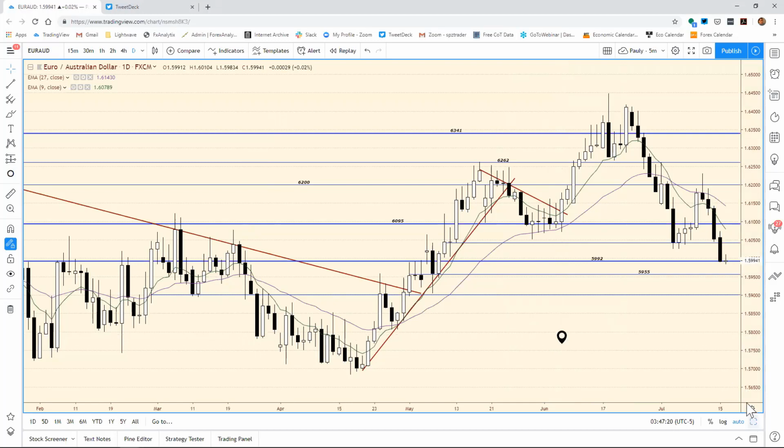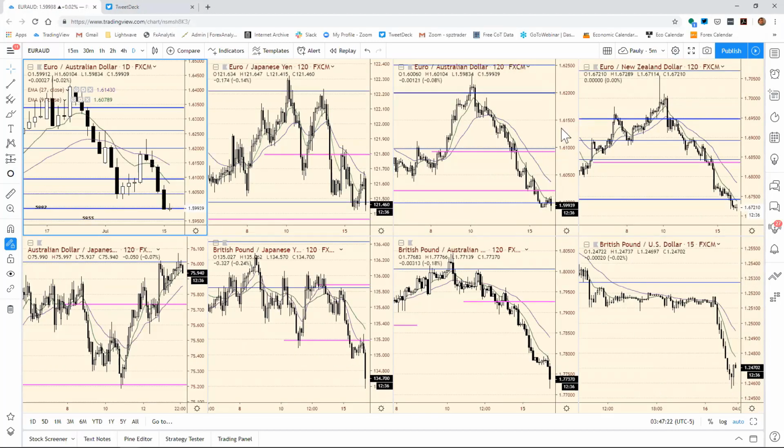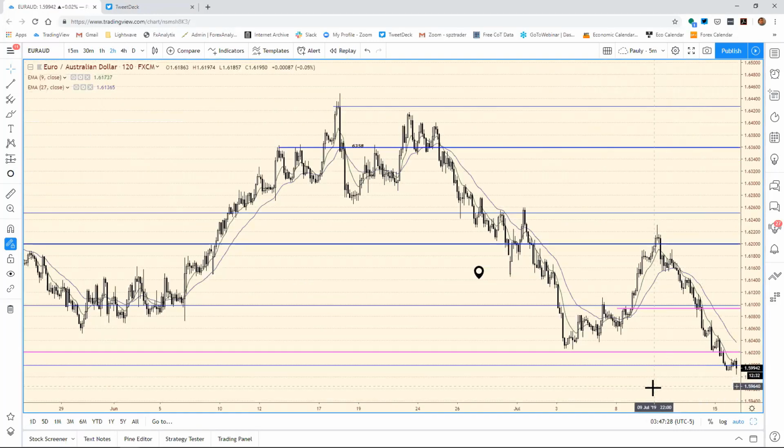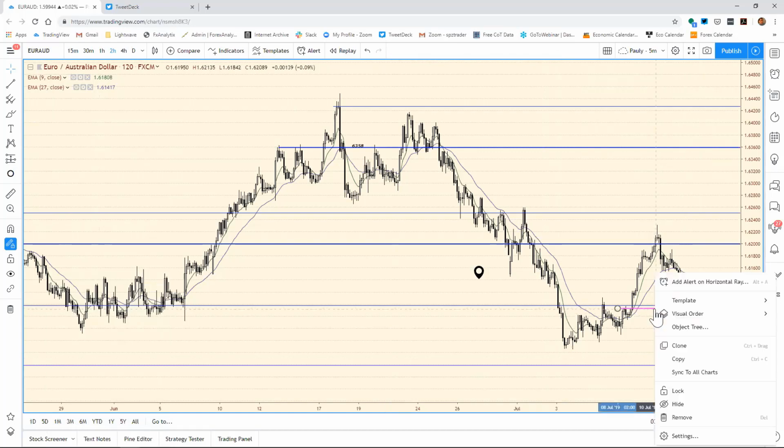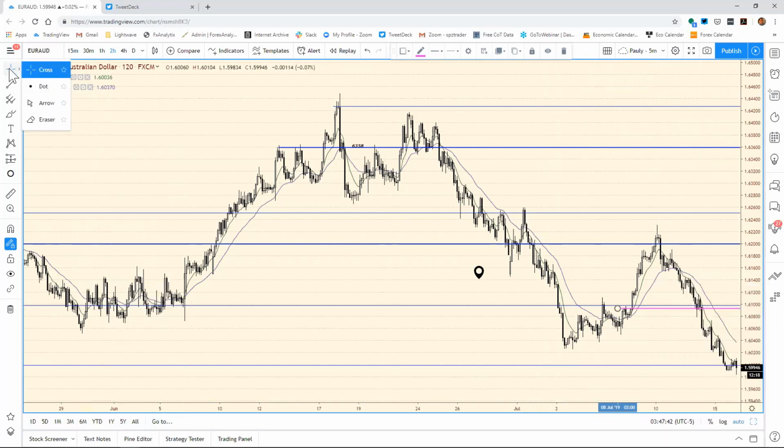And that's our bias chart support today. And for resistance, we'll go with 160.46.